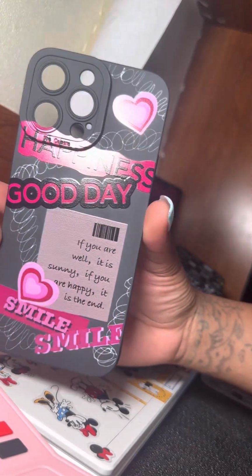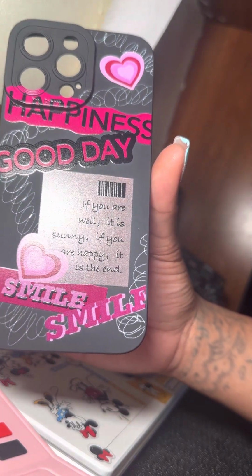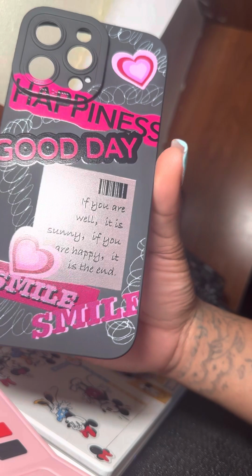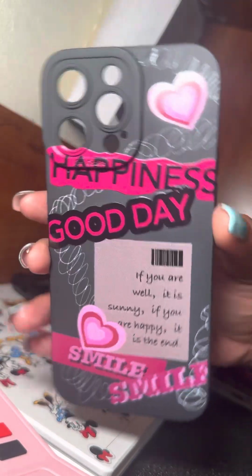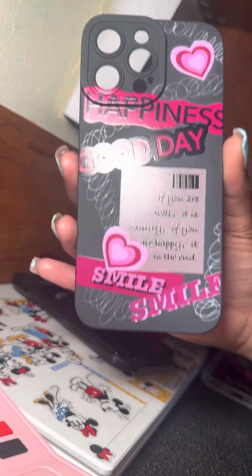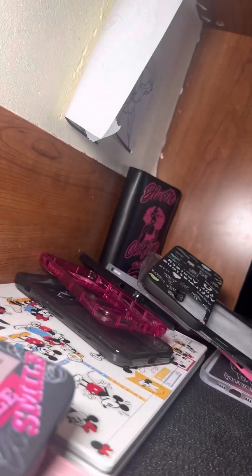Then there is this one. This one says, happiness, good day. If you are well, it is sunny. If you are happy, it is the end. Smile, smile. And I got this one simply because I love pink. Pink is my favorite color, you feel me? And then I just see the pink and the black, it just goes perfect together. So that's why I got that one.